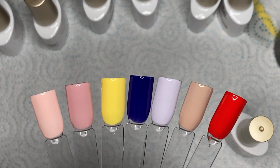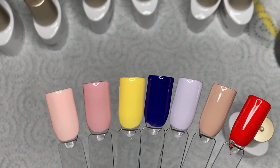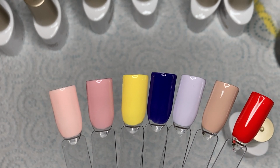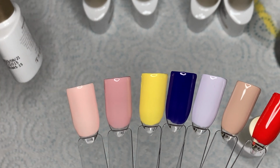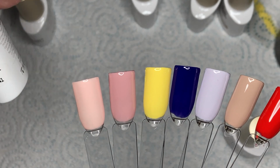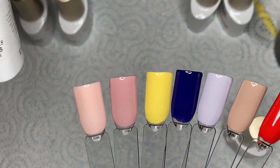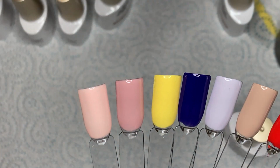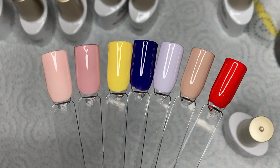So these are all the colours with two coats. From the left to the right, we've got 001, 006, the yellow is 007, the purple is 015, then 41 for lilac, the beigey one is 46, and the red is 78. So that's all those. That's lovely.